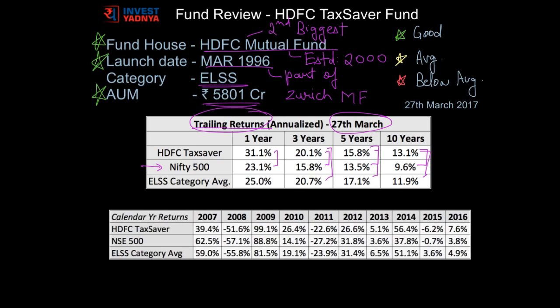Now looking at the calendarized returns of last 10 years from 2007 to 2016, which means returns from 1st Jan to 31st December of a calendar year, we see that there have been 3 instances when fund was beaten by both benchmark and category average, that is in 2007, 2012 and 2015, and fund has performed dismally in 2007 and 2015, being far from benchmark returns too.